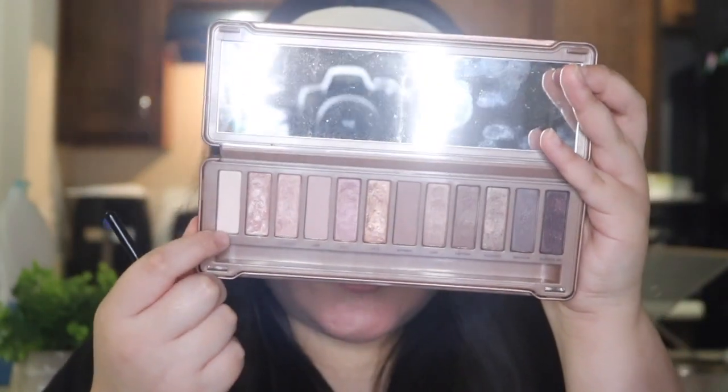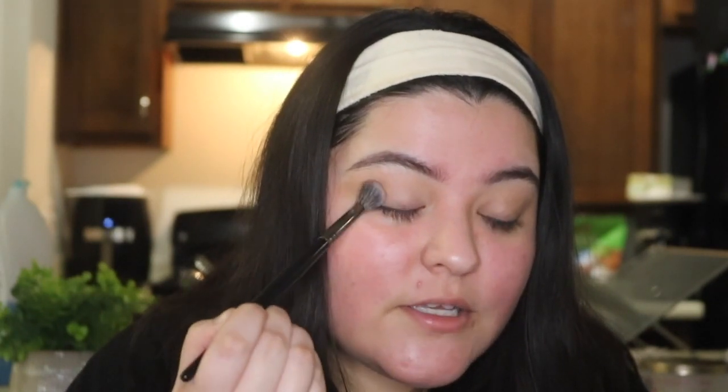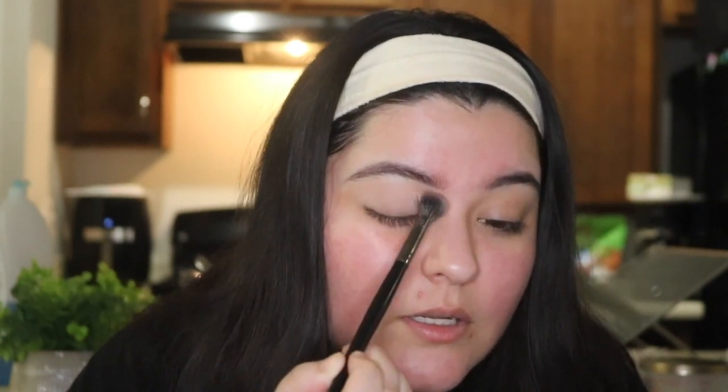But I'm gonna go in with this Morphe brush. This is a Morphe E27. It's a big fluffy brush, and I'm gonna go in with the shade called Strange here. Just look at this, you guys. I'm not gonna lie, if I were to see this palette today, I'd be like, yeah, no, pass. But back in the day, it was huge. So as I told you guys before, that concealer was really dark, so I am just gonna try and even that out with the lightest shade in this palette. And I'm just gonna tap everything, and I'm gonna put it all the way up to my brow bone.